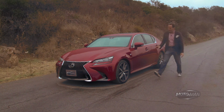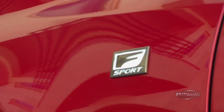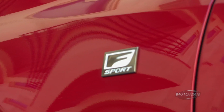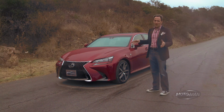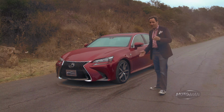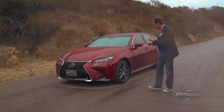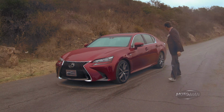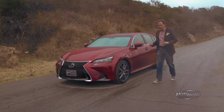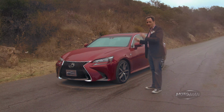Now you can see by the big F here, this is closely related to the RC200t F Sport that we had. And remember the RC350 F Sport we had? A couple of things change. Number one, the brakes. Now they didn't change in the RC200t, but they did in the 350. Here they do change. So they go from about 13 here and 12.2 back there to 14. The other thing that changes, and this is the biggest, is the dampers are adjustable.